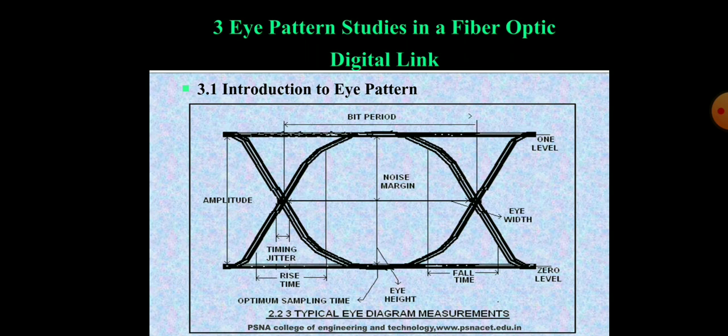Various transmission parameters may be assessed visually from the eye diagram. An ideal digital transmission system will have a rectangular eye pattern, fully open. With increase in timing jitter and amplitude variations, the eye opening begins to shrink. The transmission parameters that can be assessed employing an eye diagram are shown in this slide.